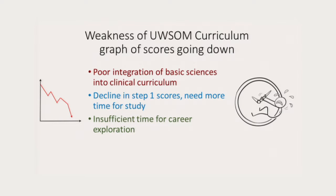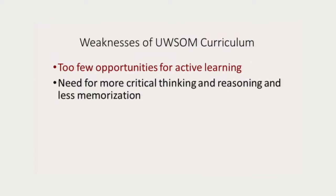When the best undergraduates are looking at a variety of medical schools, they are going to choose the school where they feel they have the chance of getting the highest board score. So it benefits us as an institution to pay attention to the board scores and help them do the best they can. In addition, I already mentioned this insufficient time for career exploration. So medical students, and the LCME agreed with them, felt that it was important that our students had more time than just 1 or 2 months to make up their mind as to what they wanted to do for the rest of their life. In addition, the LCME felt that we had too few opportunities for active learning.